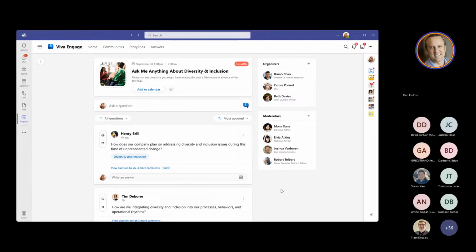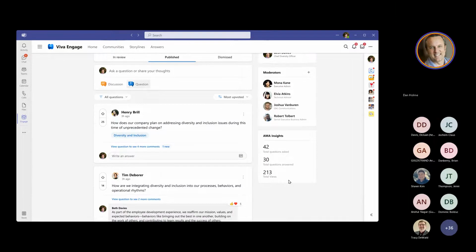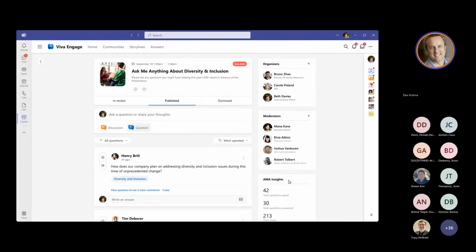Next, there's the view that leaders and organizers have. Ask Me Anything events are moderated, so leaders and organizers have the opportunity to review questions and decide what gets published to the broader audience. They can also see insights into those questions that are being asked.